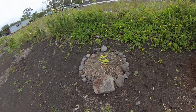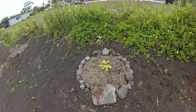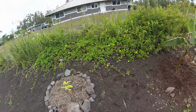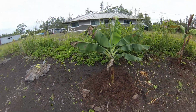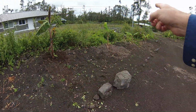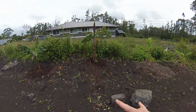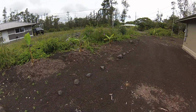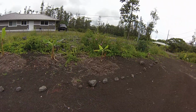This is a Rollinia, and a new banana. Finally, well, it's not new. We had it for a week, but we finally planted it. So we've got 5 bananas, 2 of which are hopefully close to flowering size. But we're going strong with the bananas.